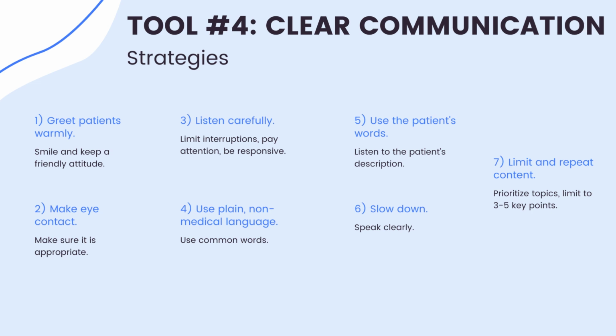Use plain, non-medical language. Don't use medical words. Use common words that you would use to explain information to your friends or family, such as stomach or belly instead of abdomen. Use the patient's words. Take note of what words the patient uses to describe his or her illness and use them in your conversation.